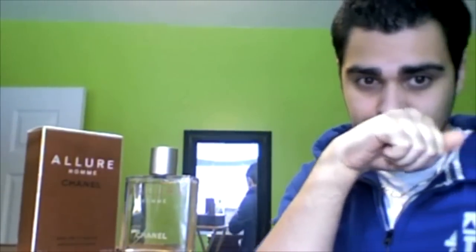Alright, now the opening. It comes out fresh. It almost fools you saying, oh, this is going to be like a summer fragrance. It's really fresh. Citrus blast, almost mildly sweet with a hint of spice in the mid. Like the pepper almost comes up. Once you let it dry down for like just 5 minutes, the pepper comes in and the cedar comes in too, which automatically changes it from fresh to almost like an oriental woody feel.